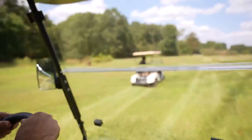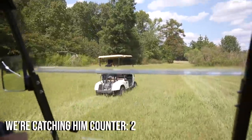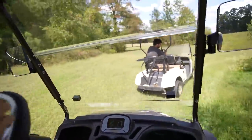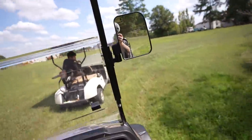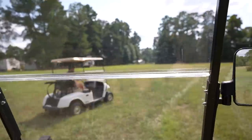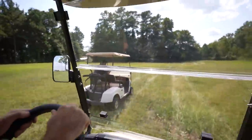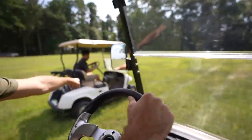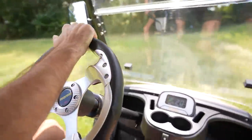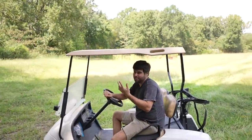He got us off the jump. Wait, we're catching him. We're catching him. Wait, are we going around the tree? No, no, hold on, Dylan. Oh, wait, come on. I'm about to get out and start pushing. Go, go. Oh, we're catching up. Look, it's pushed to the floor. We got him. This one gets up and goes, but when it's topped out, it's topped out.